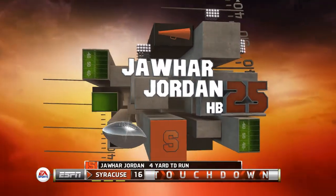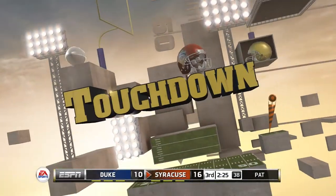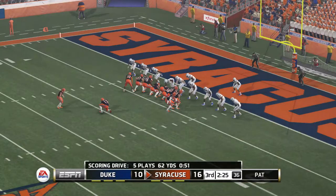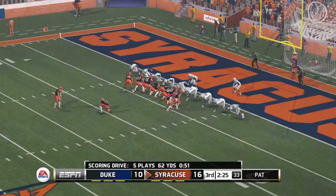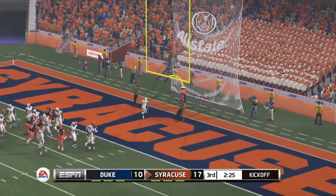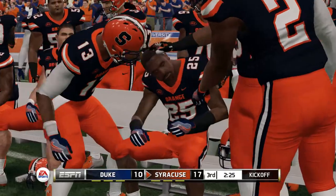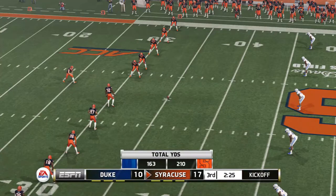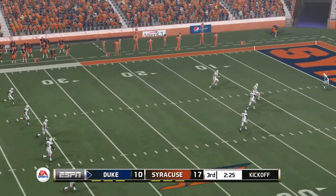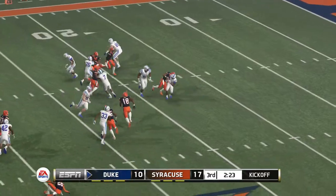Touchdown, Orange. It shouldn't have surprised these guys to see the run coming at them, but they just couldn't stop it. And he tacks on the extra point. A five-play, 64-yard drive, and they add 7 points to the scoreboard. Brad, I thought that was a textbook drive. I thought they did a really good job of showing balance, mixing the play calling with the run and the pass, just an overall well-executed touchdown drive.